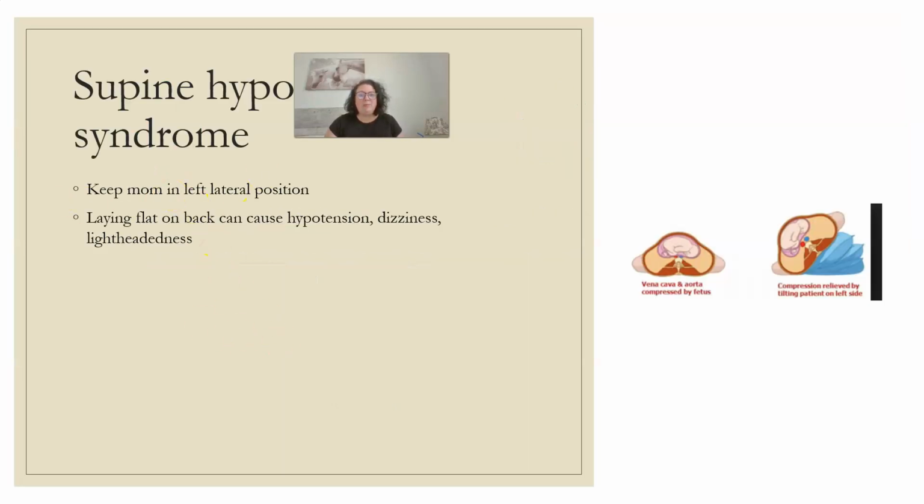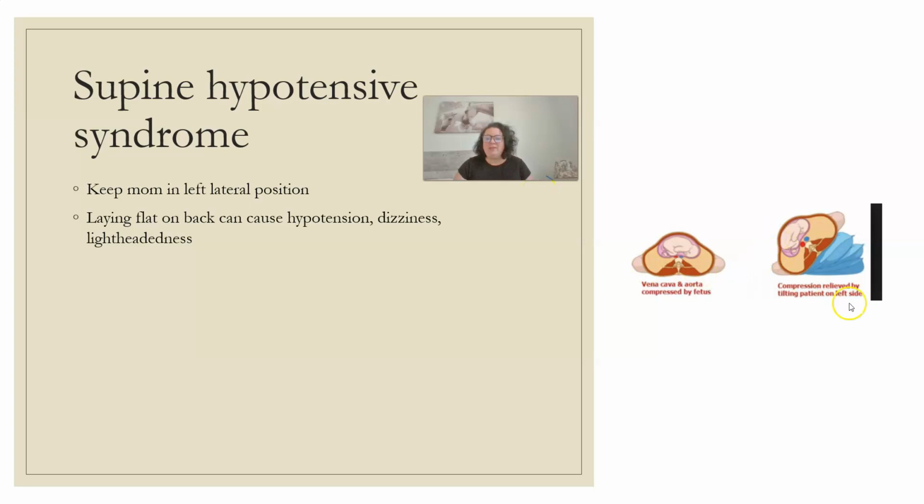Supine hypotensive syndrome. So we've seen this diagram before. This is the pregnant woman, and she's laying flat on her back, and you can see the aorta and the inferior vena cava. The aorta is carrying the oxygenated blood, so it's red, and the vena cava is the deoxygenated blood, so it's blue, returning to the heart. When she's laying flat, the baby, this is the vertebrae here, is laying right on those big blood vessels. When we tilt to the side, the blood vessels open and can return blood back to the heart and pump blood back to the lower extremities.